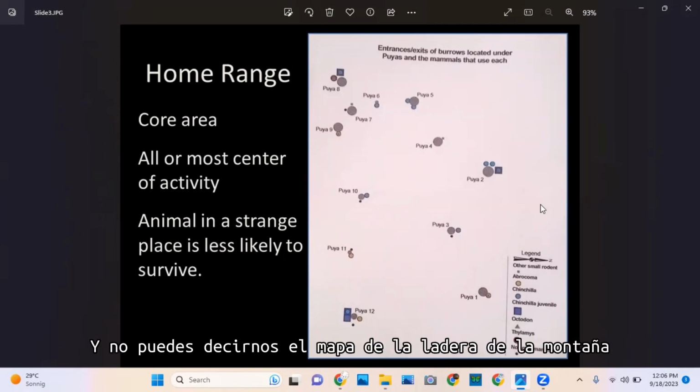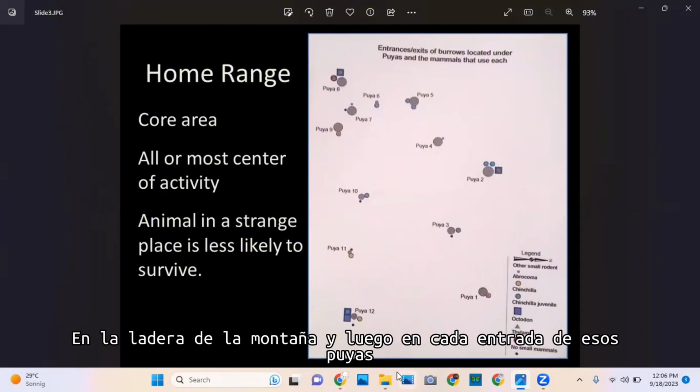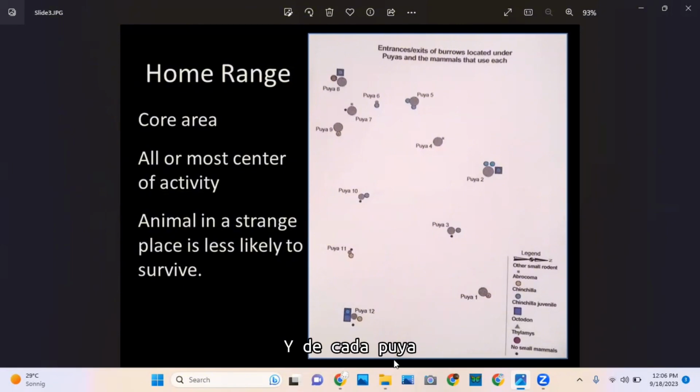And you can't tell it's the map of a mountainside, but here's one puya, or puya 2, 3, 1, 12, 11, 10, 9, 8's over there, 7, 6, 5, and 4. And what I've done is I've mapped out where these puyas are on the mountainside. And then at each entrance to those puyas, where we saw an opening where animals are going in and out, we placed a smoke card to figure out what animals were going in and out of each puya.